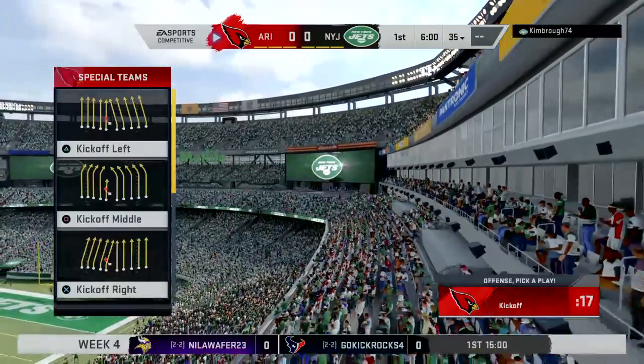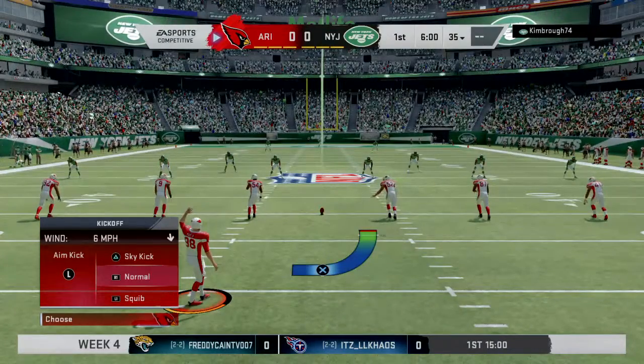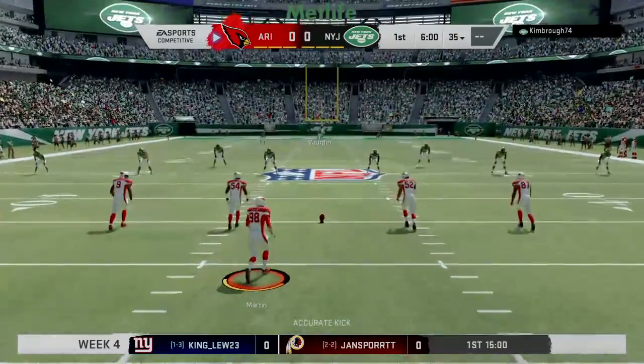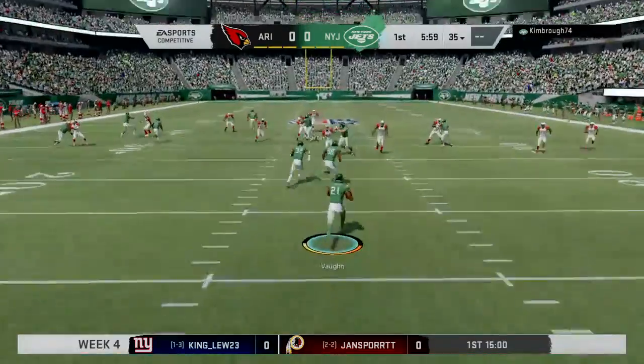It's unlike any other in sport as both teams made their way out of the tunnel. These folks are fired up as their guys are ready to do battle between the Arizona Cardinals and the New York Jets. A couple of 2-1 teams set to square off, and we're underway here in NFL Week 4.